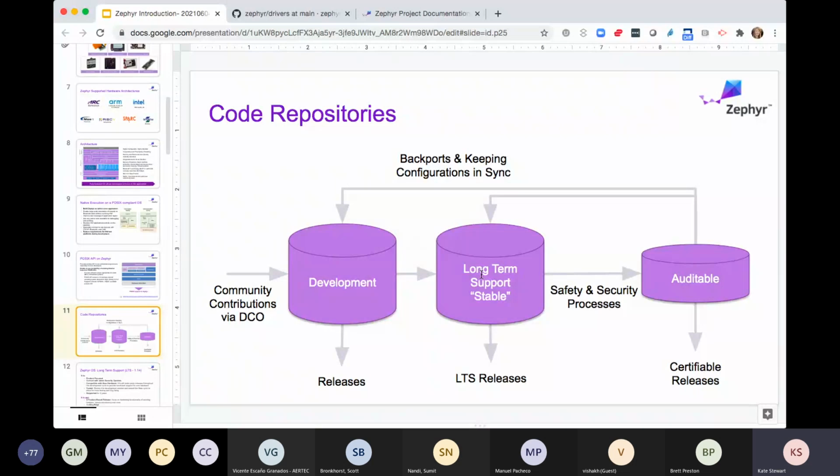We've been supporting our LTS 1, which came out 2 years ago, for this period of time, and we've been putting bug fixes and security fixes into it. So as we learn things that are key here in development, they are backported into the long-term support release as well. And after we come out with our LTS 2, we're going to be taking a subset of it, and that's what we're going to be going through some of the audits for safety certification.